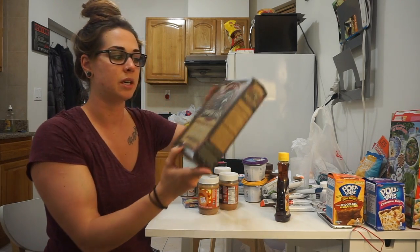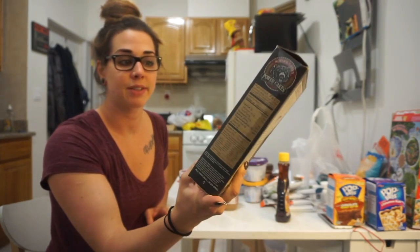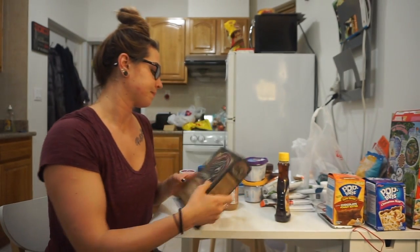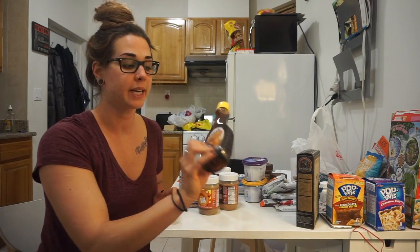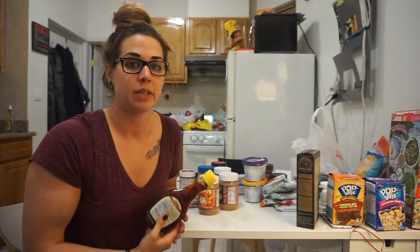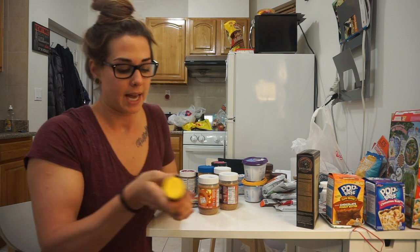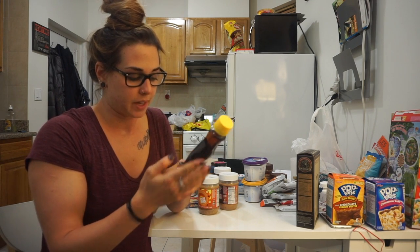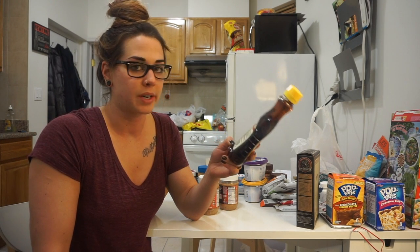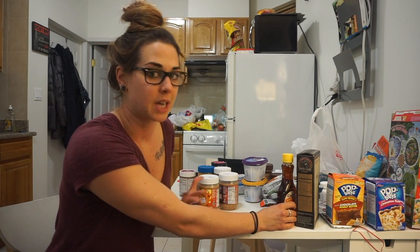I also got my hands on my first ever Kodiak Cakes Power Cake Mix. I've never tried any of these. These are the flapjack and waffle mix, whole grain and buttermilk flavor. Along with the pancakes, I got my very first sugar-free pancake syrup. As you all know, I only use the MyProtein and the Walden Farms syrup. I've never really had actual sugar-free syrup, and the macros on these are 11 grams of carbs for a serving, and the serving is like a quarter of a cup. Like, who uses a quarter of a cup? So the macros are almost like nothing.